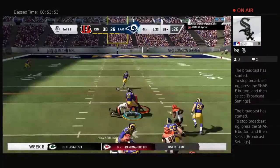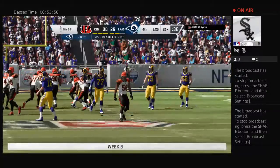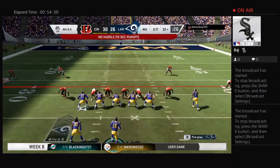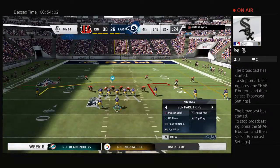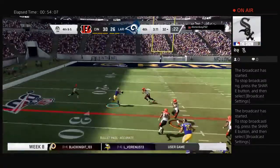Again, Goff. He's going to dump it off to Gurley. It'll be a 3-yard gain, and that'll bring up 4th down. Now, the offense not going anywhere. They're staying out there. They've converted once already on this drive. Here they go again on 4th down.